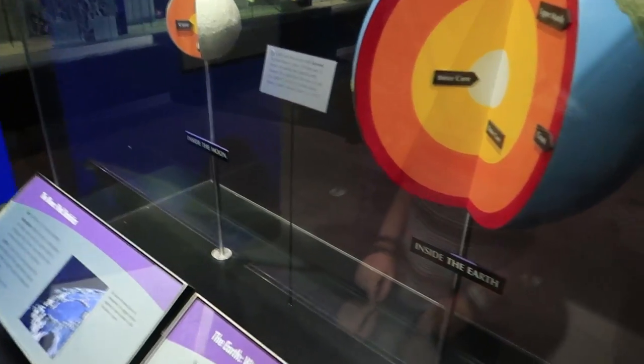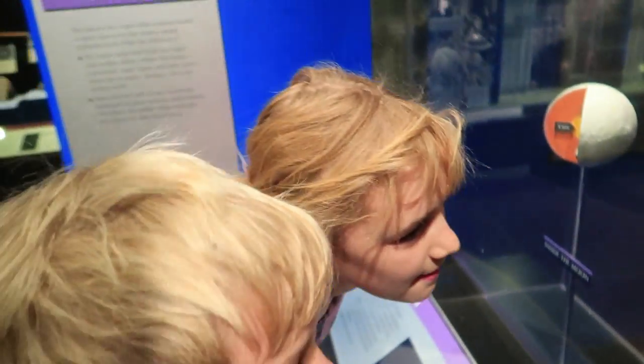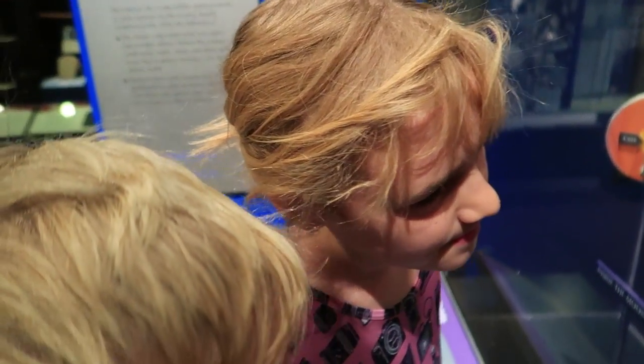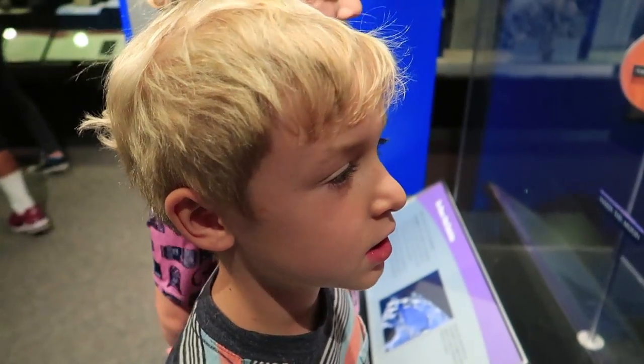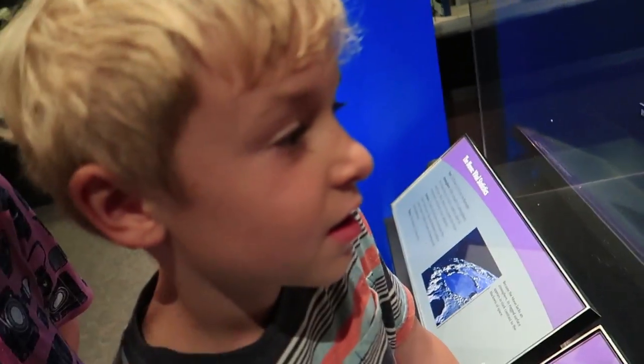Look at how thin the Earth's crust is compared to everything else. Yeah. You dig and dig and dig and dig and you don't get to the bottom of it. You can't dig all the way to China. No, I think the inner core would be unpleasant.